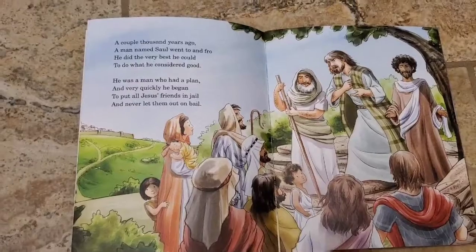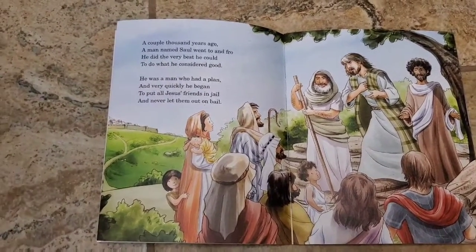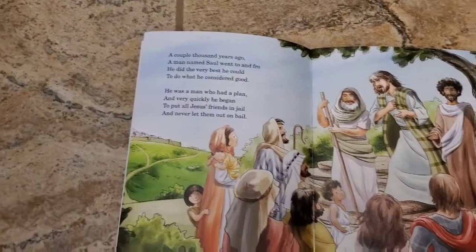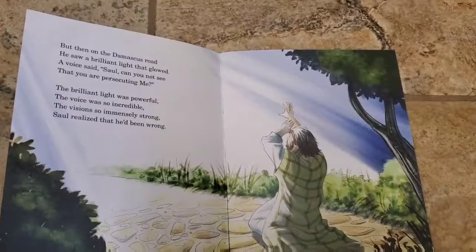A couple thousand years ago, a man named Paul went to and fro. He did the very best he could to do what he considered good. He was a man who had a plan, and very quickly he began to put all Jesus' friends in jail and never let them out on bail.